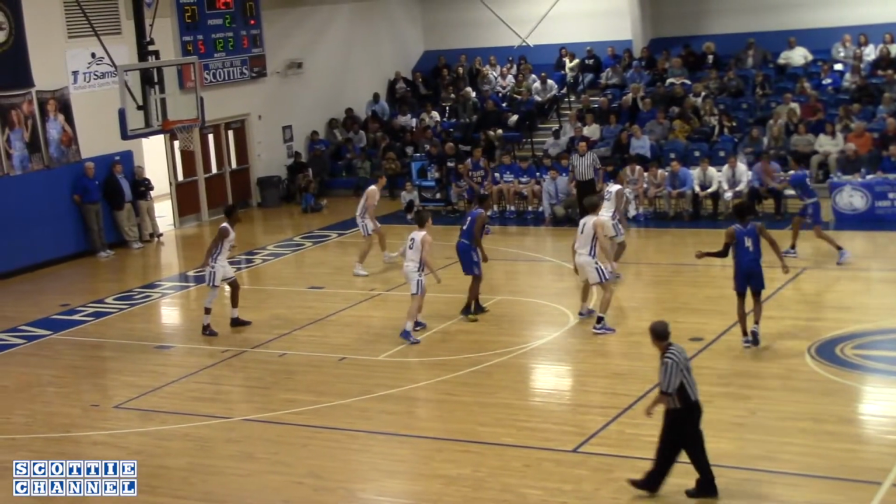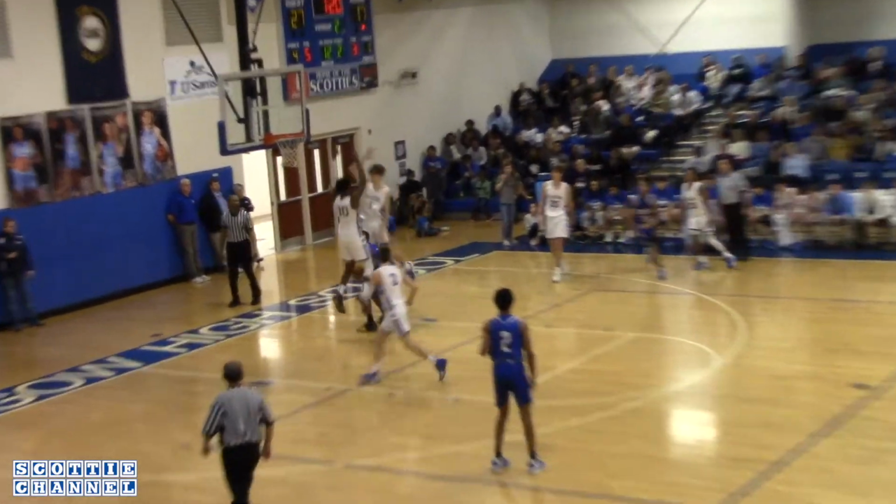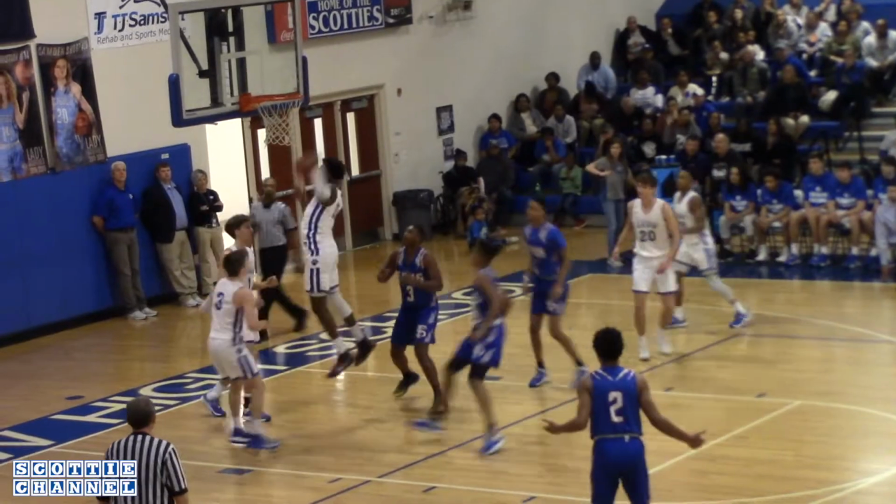Hogan. Right corner to Briscoe. Bounces inside to Chapman. Waits for two defenders to go by and then misses a layup. Rebounded by Jaden Franklin. Here's Kingery in the front court.